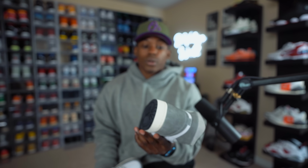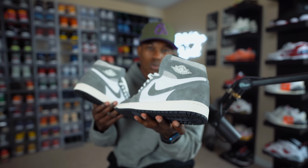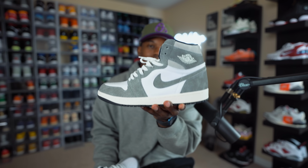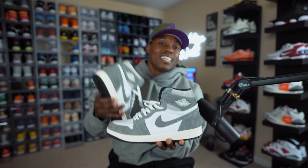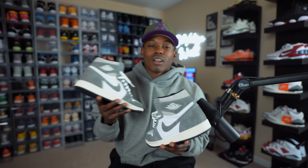Super clean. I really love how they did that black outsole contrasting well with the eggshell white midsole, and then a nice stone white on the upper of these joints. It's a beautiful sneaker. Just look at these, bro. This is a dope sneaker, bro. And I'm telling y'all right now, these will definitely sit. I don't know why. Y'all can say it's because they produced too many, but it all falls down to Jordan 1s just being officially dead.